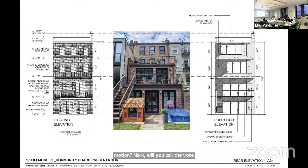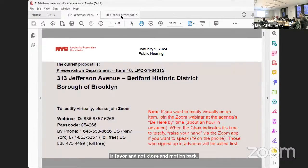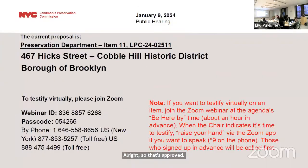Chair Carroll. Aye. Commissioner Chapin. Commissioner Chen. Aye. Commissioner Chu. Aye. Commissioner Goldblum. Aye. Commissioner Jefferson. Aye. Commissioner Lutfi. Aye. Commissioner Master. Aye. 8 in favor, none opposed, the motion passed. All right, so that's approved with that modification. And please continue to work with the staff. Thank you. And we're going to move to the next item.